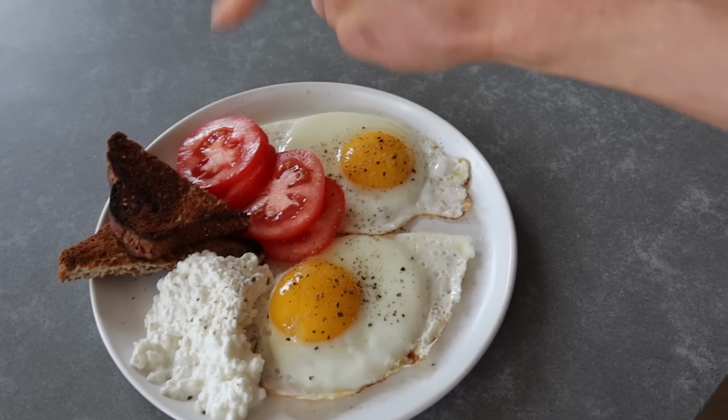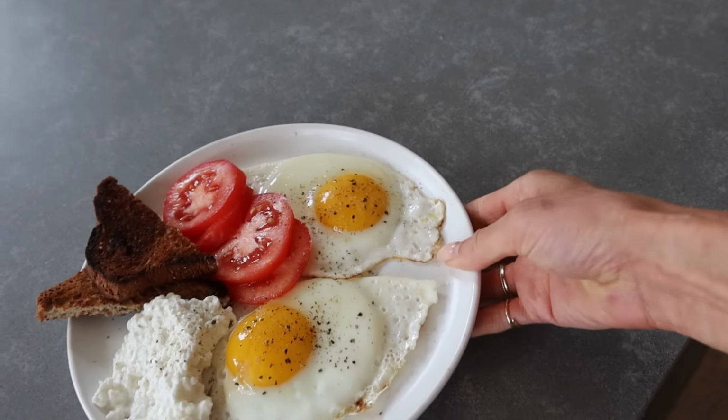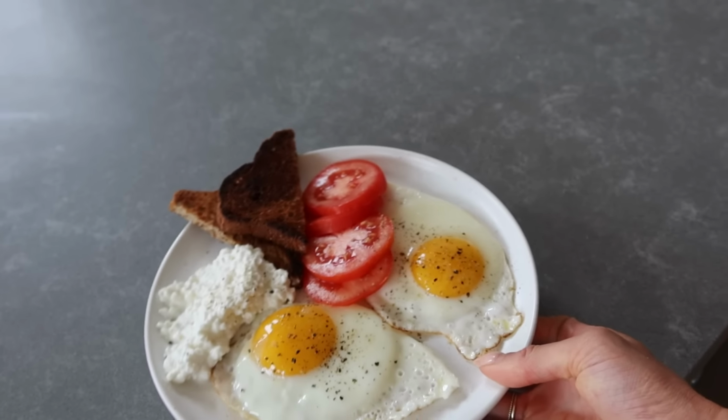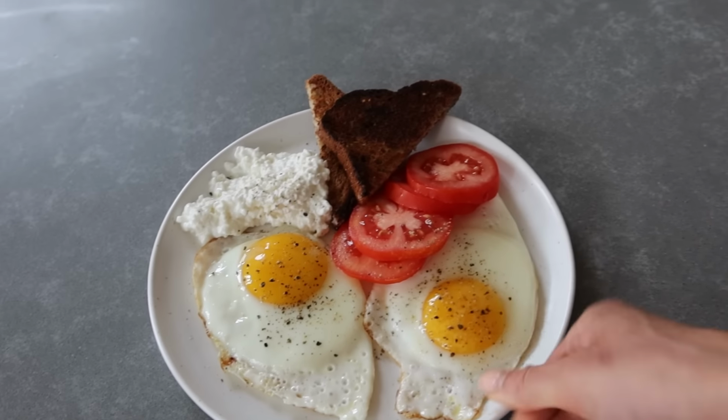We have some toast and then some fresh tomatoes. Honestly, this is literally one of my favorite breakfasts. It is so good and so nutritious.